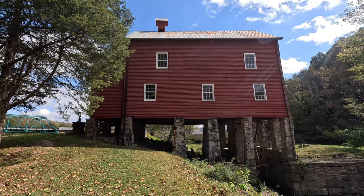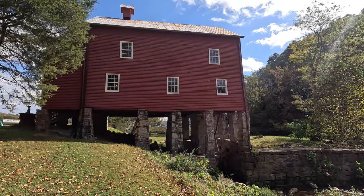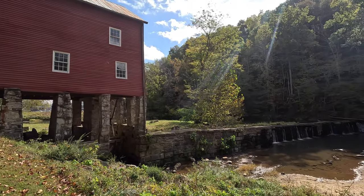It's a beautiful mill, isn't it? Yeah, it is. Look at all this. I know. Man, how scenic that is.